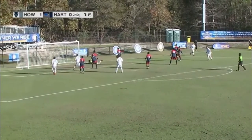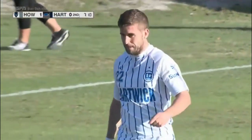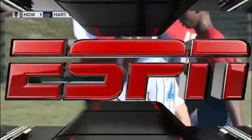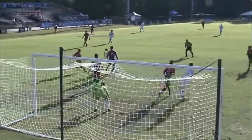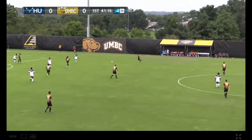Inside the 18, shot taken, Caro able to avert danger once again. Amazing. Great job by Jamie O'Grady inside the 18. He got a great turn. But how about that save by Carlos Caro? You see it right here. Great cross. Howard not able to clear the ball. O'Grady gets to the end of that. Oh, that's big time. John Giel goes far side.